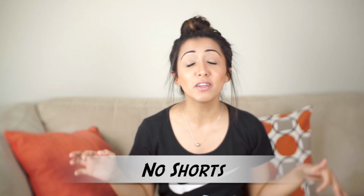First and foremost, one thing that you should definitely avoid at airports are shorts, because airplanes can get really cold, so you should definitely skip out on the shorts. Wear something that's longer, that covers your legs, so you're not freezing while you're on the plane.